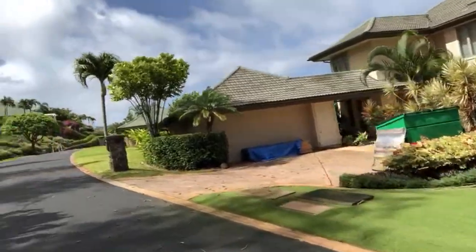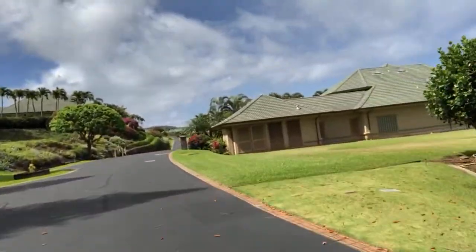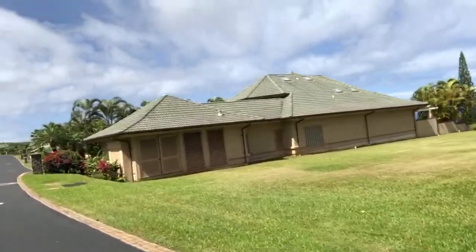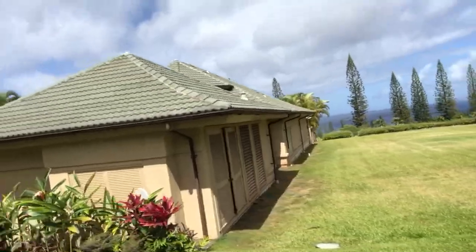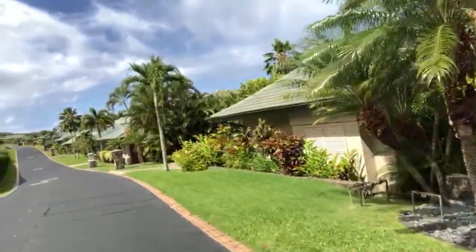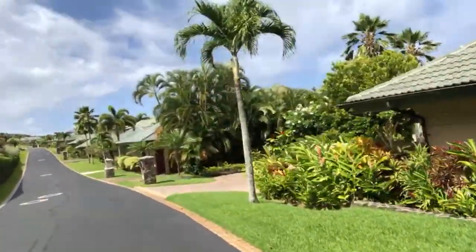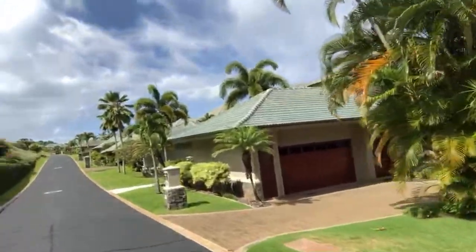Maybe that's the only disadvantage to Hawaii, maybe, is there's always somebody blowing a blower somewhere. You just kind of, I don't know if you really get used to it, but you just close the windows, turn on the AC, and pop in your AirPods and wait for it to be over. But once again, that's a definite first world problem, right?